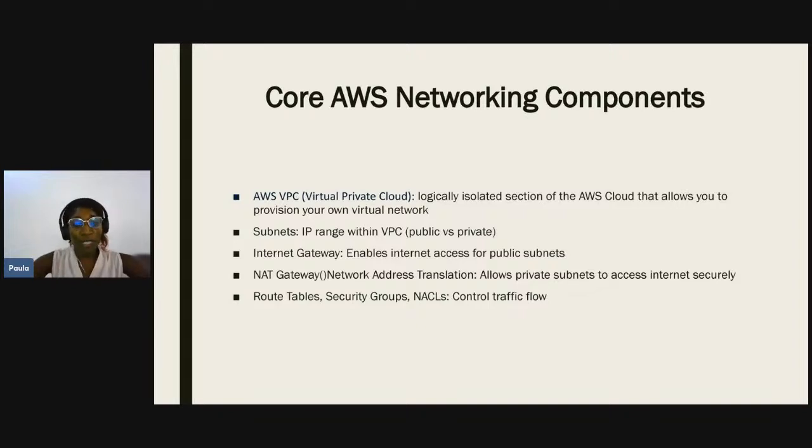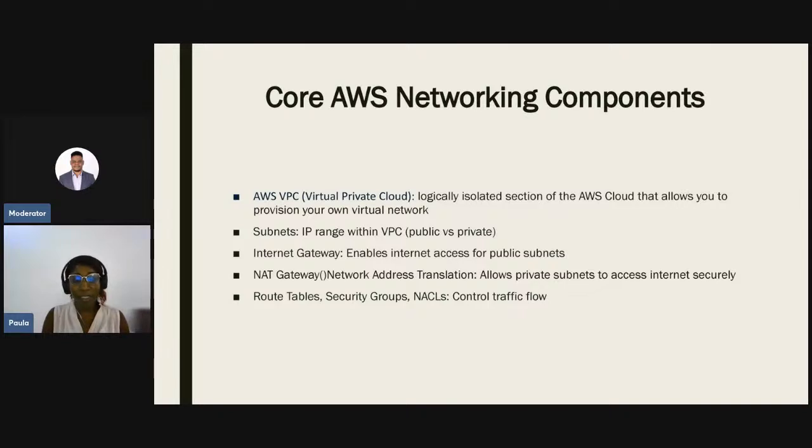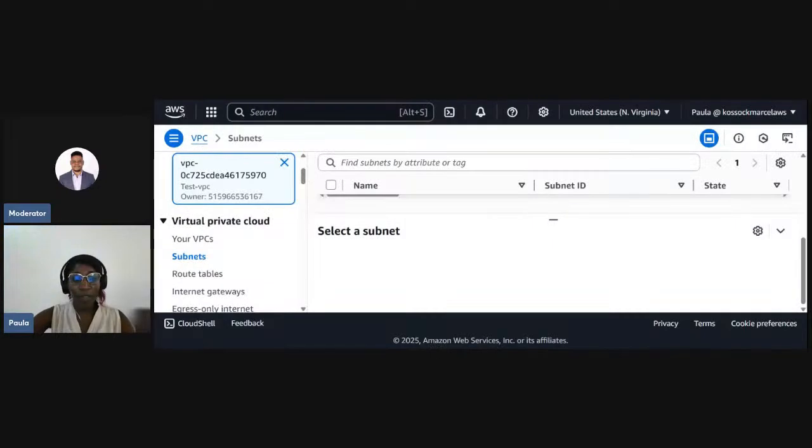Alright, so I'm going to proceed. I'll go back into the AWS console. So already we have created our VPC and we have created our subnet. So remember, we created two subnets because you are not going to put all your resources in one subnet, since the two subnets do not have the same purpose. From here, I'm going back into my console.